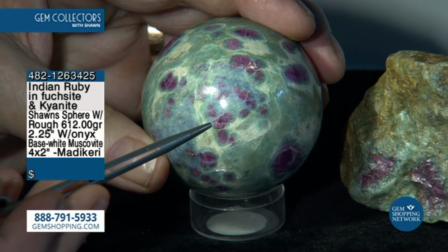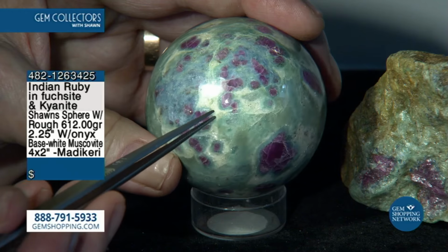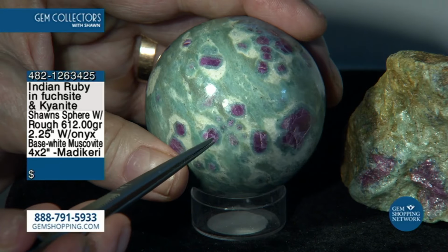it's quite remarkable for them to do as well as they did in these spheres. Look at this. You have these oceans of kyanite. Isn't that beautiful? Take these to the closet, and with a fluorescent light, you will have the time of your life with the fluorescence part.